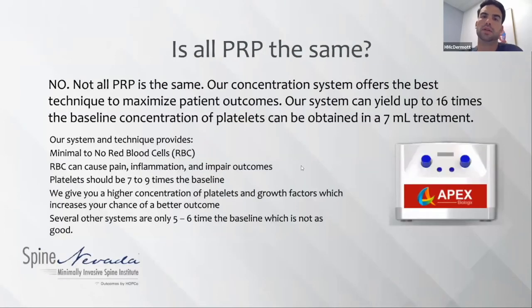So is it all the same? No, shocker. The system we use, we're pretty happy with. It's from Apex Biologics. Their platelet concentration after the centrifugation, where it's spun down, gets up to about 16 times the baseline concentrations of platelets. This is what makes it fantastic. I mean, ideally it's up to 7 to 9 times. Several other systems would be about 5 to 6, which again isn't terrible. And again, you might feel better, but we want to try and offer you what's best. And so that's why we've partnered with Apex here for our use of PRP after the research we had done.